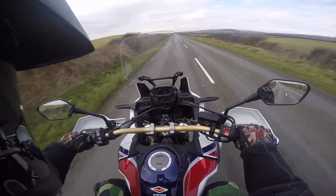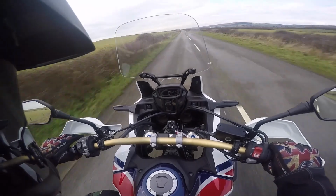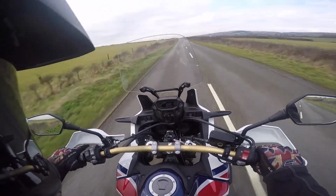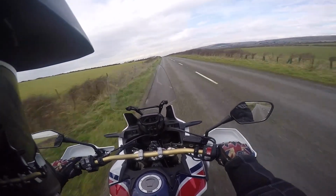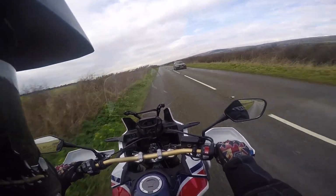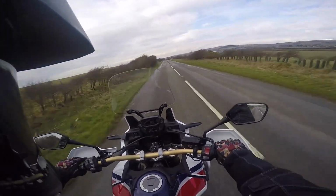Yeah. What else has it got? It's got a lovely dashboard, as you can see there. Tells you everything that's going on. We'll run through that one a bit later. And yeah, she feels quite nice.